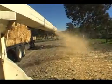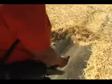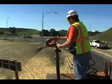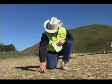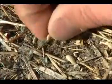Straw is blown onto this site to prevent erosion. Less erosion here means less sediment to control downslope. A tackifier or glue holds the straw in place. This method is effective for temporary erosion control on flat or moderate slopes. On this site, straw protects soil and seeds until grasses are well established to provide permanent erosion control.